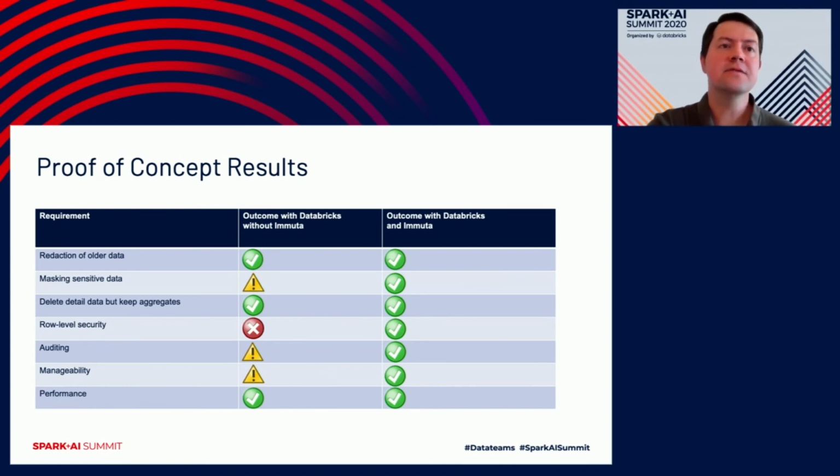And like Steve had talked about, there is a naive approach, an anti-pattern, where you end up with a ton of views in Databricks. And that really wasn't going to meet the needs of having this dynamic based upon user attributes and user roles. And so with Immuta, the solution was very easy.